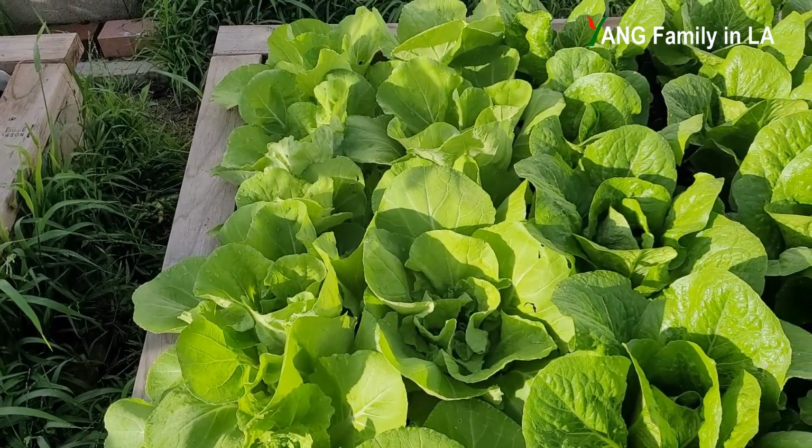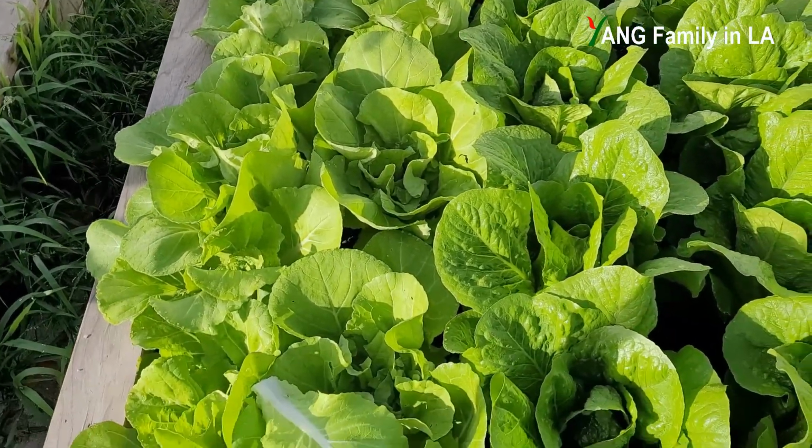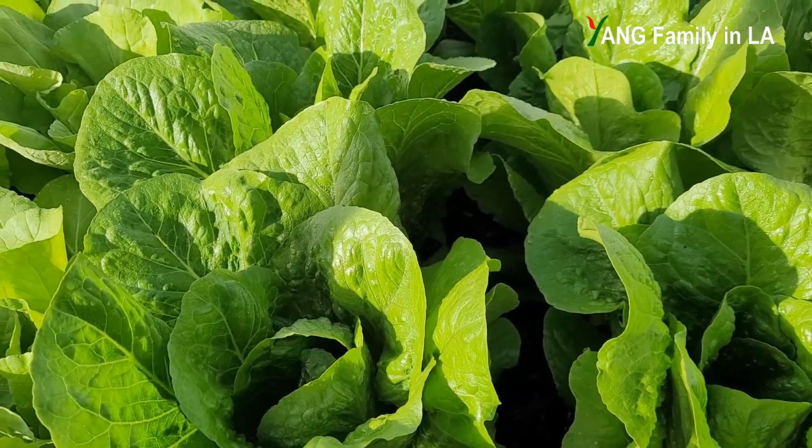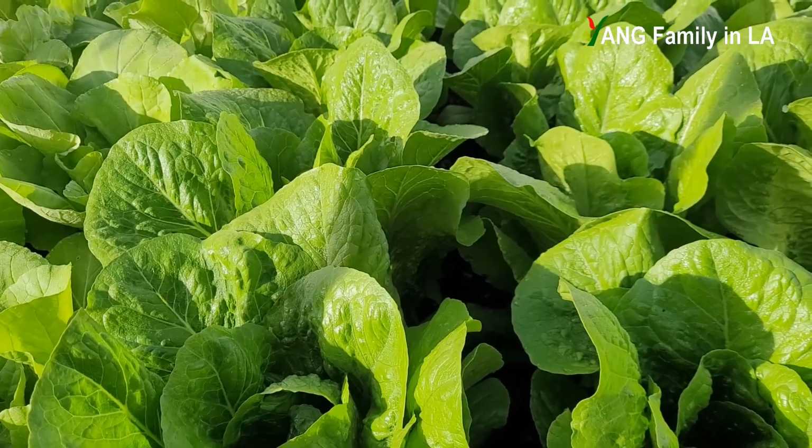So this is called quick dish. I don't know the exact English name. And here, this is lettuce. This is from last year. I also grow a lot for salad.